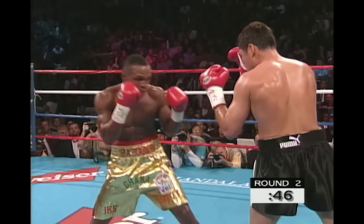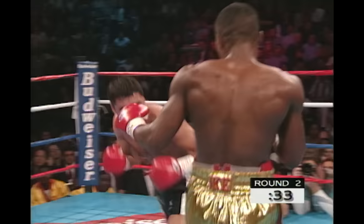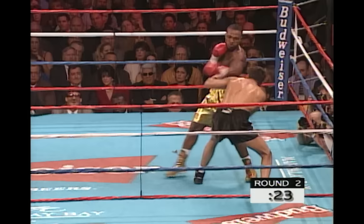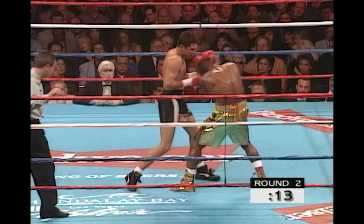There's Quartey slipping the De La Hoya jab. Good jab by Quartey. And by and large, his jab has been more effective here in the second round. Good right hand to the head of Oscar De La Hoya. Quartey takes a left hook, but covers up, and covers up again and smiles at De La Hoya and says, come on.